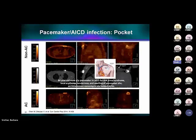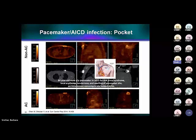Next slide, please. So here's an example from our laboratory where a patient was referred to us for possible pacemaker pocket infection. You see three rows of images. The first one is non-attenuation corrected, then CT, and the last row is the attenuation corrected images. We look at the pocket itself on CT, you know where the pacemaker is. Right above it, you see very focal, heterogeneous, hot uptake of FDG. Such is consistent with infection. If it was a homogeneous uptake that surrounds the pocket, that's most likely inflammation and not infection.